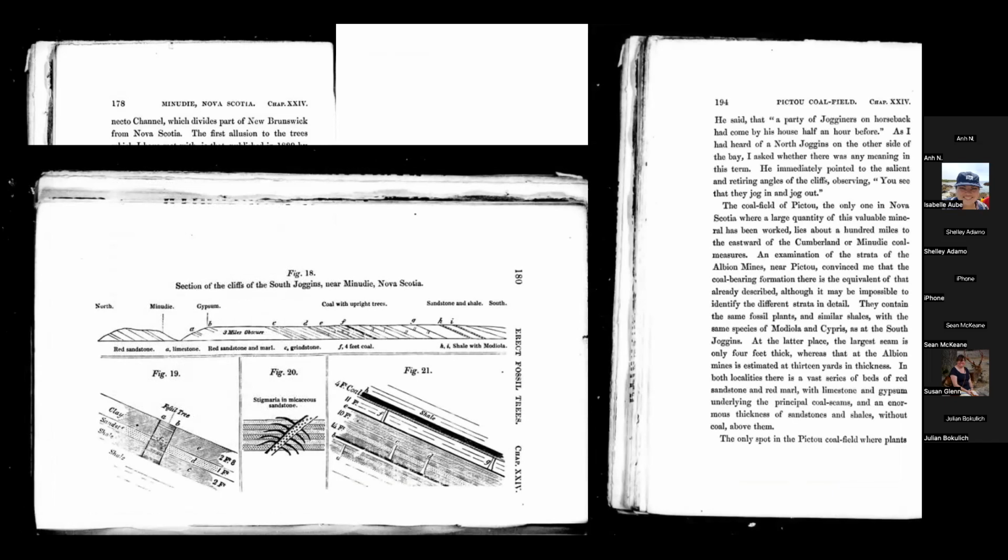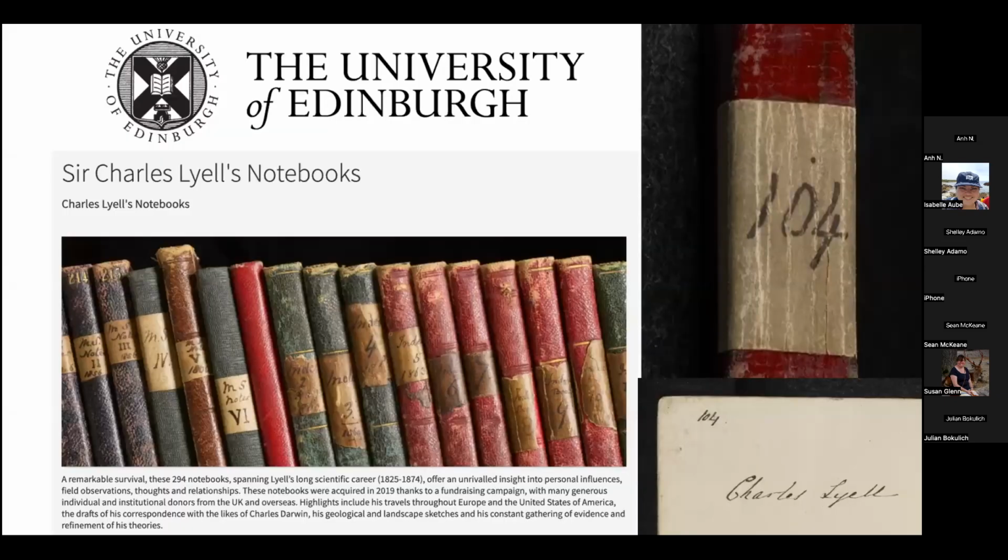And he also has this story about how when he was there and leaving, he came up to some locals and asked if his friends had already gone by, and they said, yeah, they went by on horseback. And he asked about the origin of the name Joggins, and the locals suggested to him it was because the shore jogged in and out. So just a little bit of interesting insight into how he's learning about the landscape from the people he's interacting with in the area.